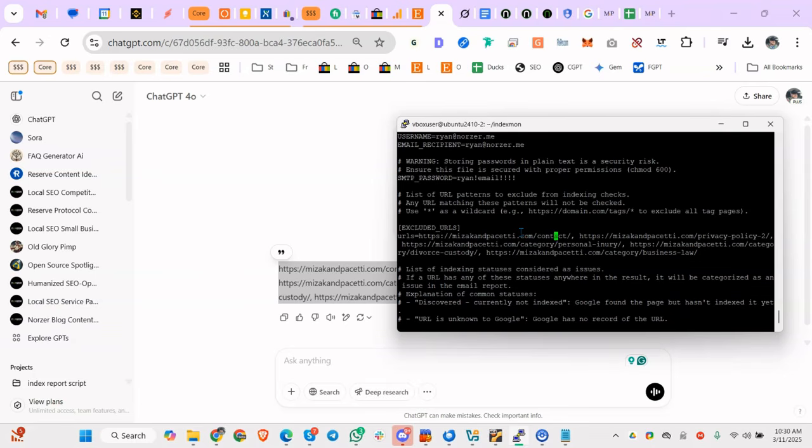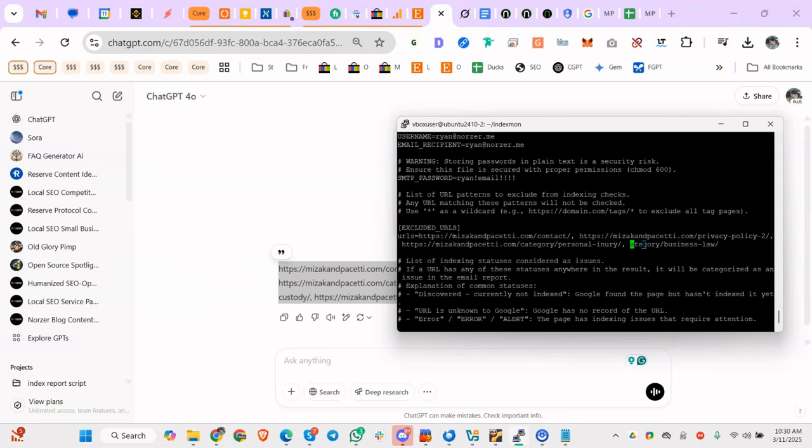You can see there's a category URL here and here, but we don't need any of the category URLs. And here's another one here, so let's get rid of this. This is a category URL. Category URL. And what we'll do is just wildcard it.